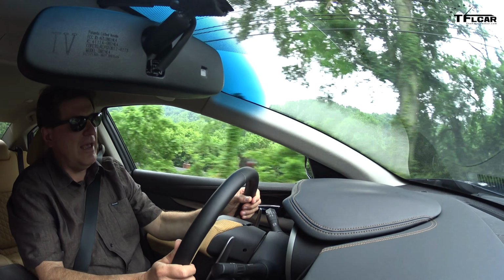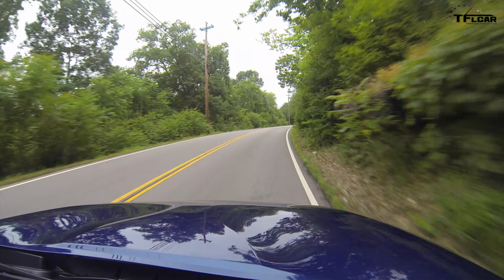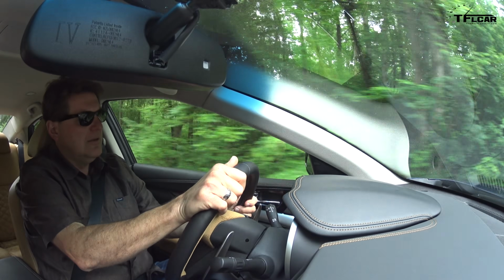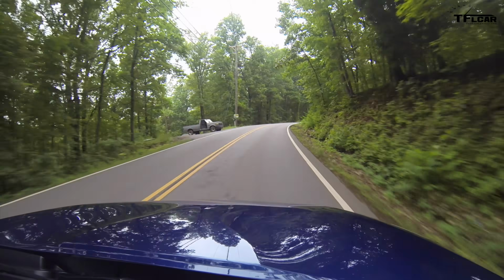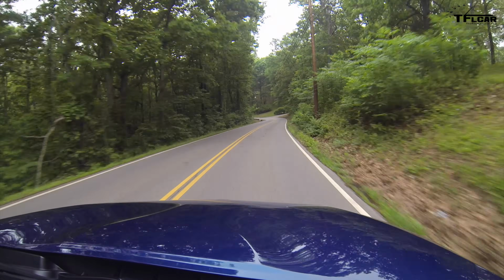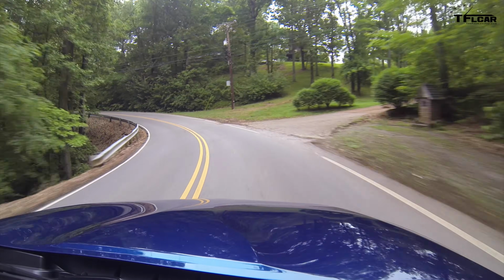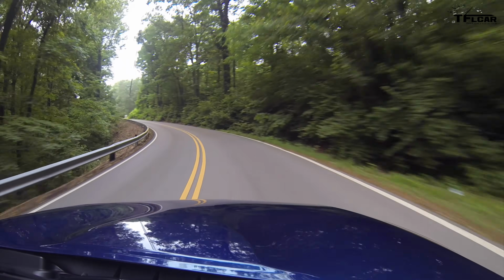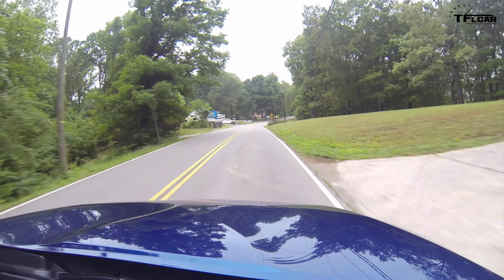Let's see how this bad boy handles. Yeah, it certainly sounds the part, but you can't get past the fact that this is a big full-size sedan. Now, Nissan will tell you that they've reduced the weight, which they have. They've increased the chassis rigidity, which they have, and all that is good for things like carving corners. And of course, you do have that really good engine note.